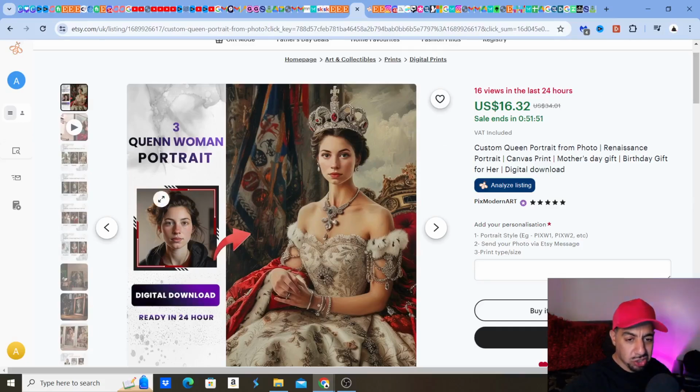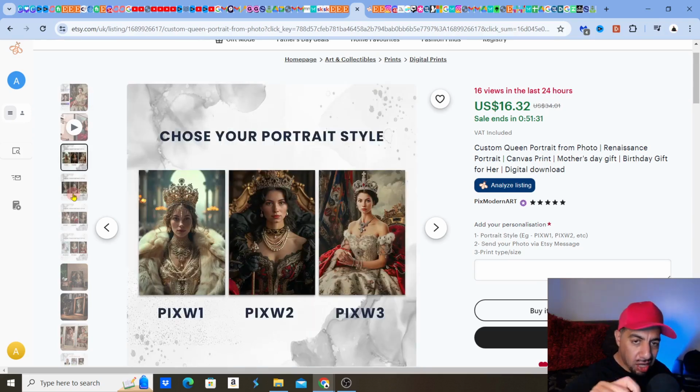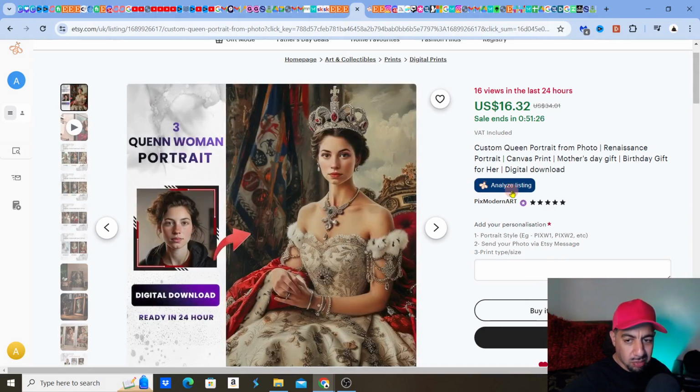Because look at this, look at the information. It shows you a picture, it shows you digital download, it says ready in 24 hours, which is also a really good way of helping get the sale, and it shows you what it transforms into. Fabulous. Now, I'm sure this is making some decent sales. Let's have a look at this anyway. But the other ones I've seen, so study other sellers that are doing well. And how I would study is I would look at the mock-ups.